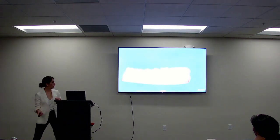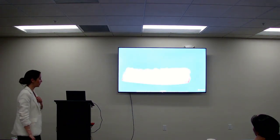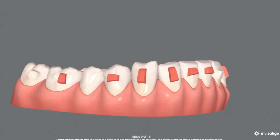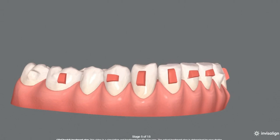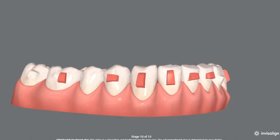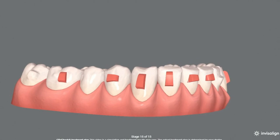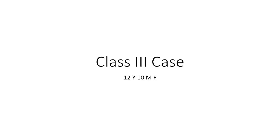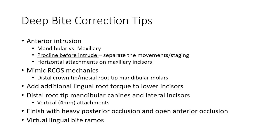Exactly. So then I got smarter, and this is what I put in. So look at that. That's what you want to see. Distal root tip on the canine, and you have leveling of your curve of Spee. If I were to do this again, I would have put in a little more lingual root torque on my lower incisors. Oh, where's her final? I just took her attachments off. Sorry, I don't have her final. But anyway, it worked. Take my word for it. Okay, so these are tips for deep bite correction.